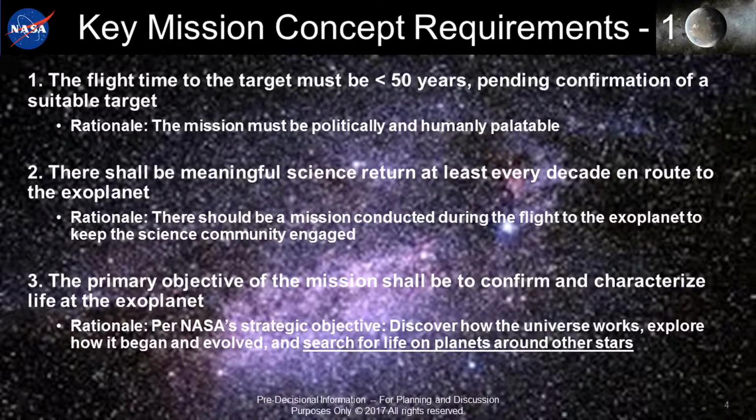So we started writing down our mission requirements, and we did this iteratively. We started with a few, and then we altered them as we went along. So, for instance, the flight time to the target should be less than 50 years, pending confirmation of a suitable target. And that's because, again, we work for NASA, and the mission has to be politically and humanly palatable.